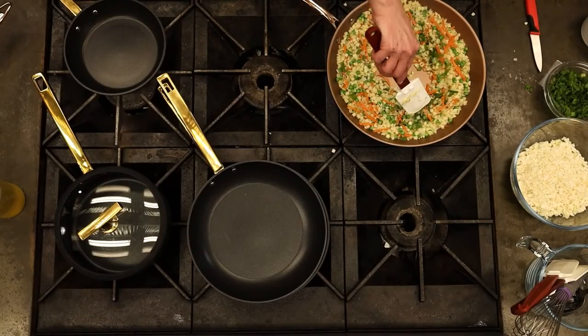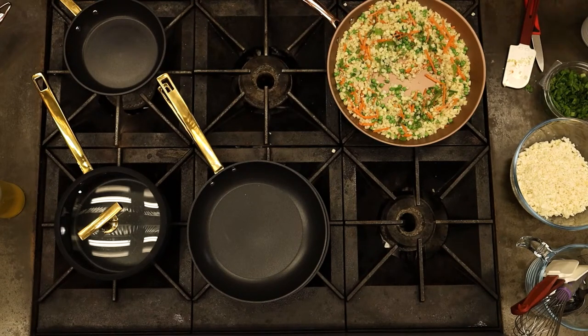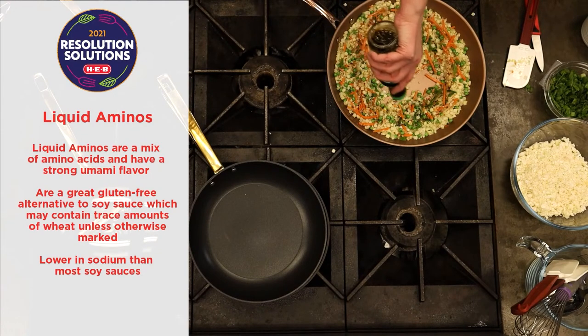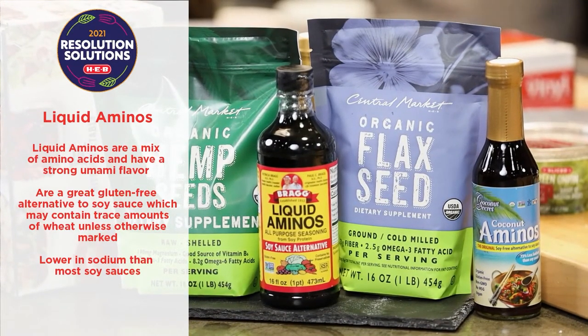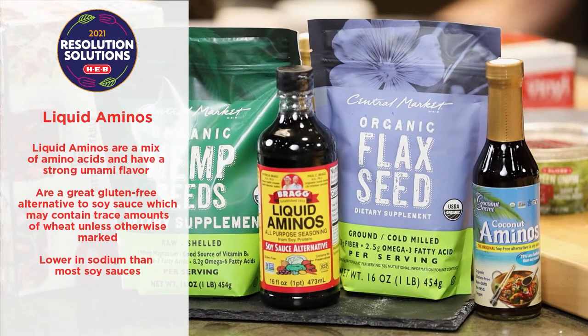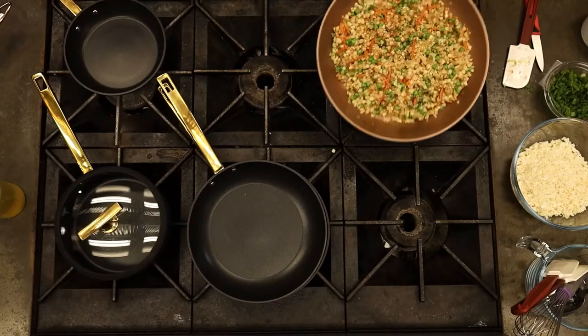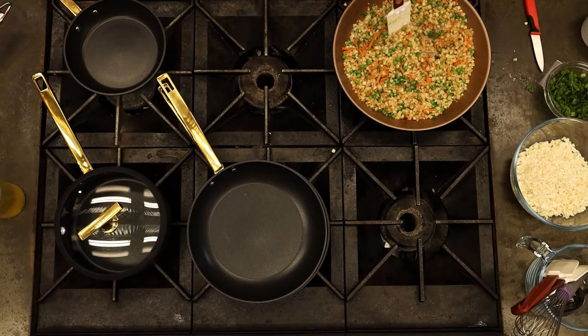So really, it just depends on what your taste is and what you're going for. The difference between liquid aminos and soy sauce is that liquid aminos are just a mix of amino acids, and they have a very strong umami flavor without as much salt. They still have a good amount of salt, but not as much as most soy sauces. The other thing to know about liquid aminos is that they are naturally gluten-free. Some soy sauces contain trace amounts of wheat, unless they're marked as gluten-free. So if you're buying aminos, you know they are going to be gluten-free consistently. I will say there is a price difference. Typically soy sauce is going to be the cheaper option of the two.